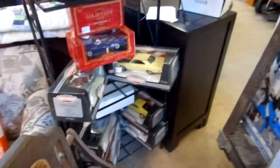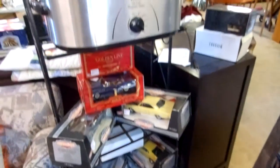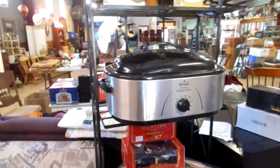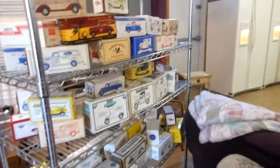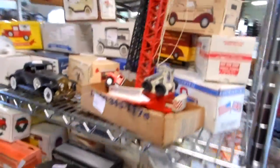There's an antique fold-over highchair that turns in. There's some really cool American Muscle die cast. There's a roaster. Put your turkey in there. Have all your friends over for the holidays. Looky there. More die cast. How cool is that? I guess I'll show you on the other side. Woohoo! Look at all this cool stuff.